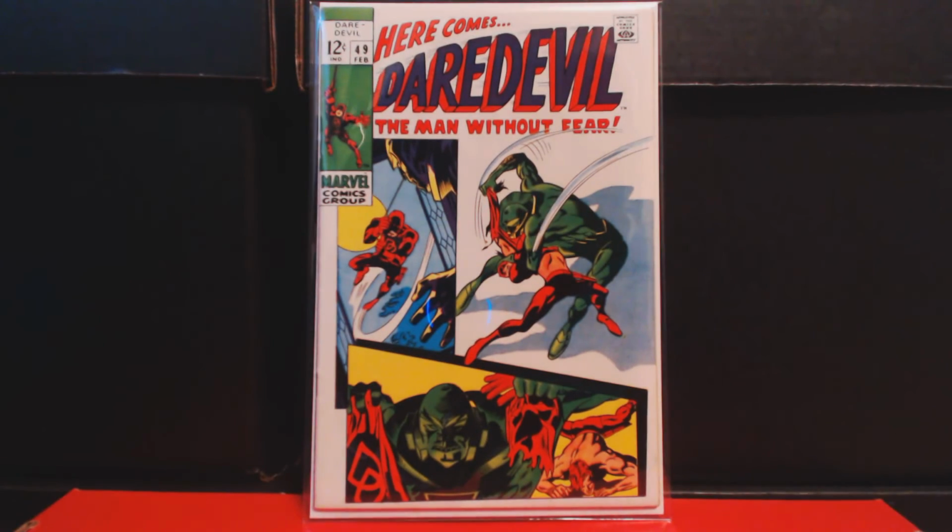Next one I got, number 49. And these are all stuff that I didn't have yet, so there are no upgrade copies. It's all new books. This is 49, the First Star Saxon, a Gene Colan cover. Pretty solid condition overall. The white cover sometimes can be a bit dirty, and this one's actually pretty nice.